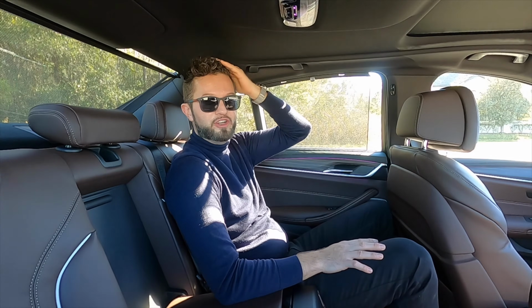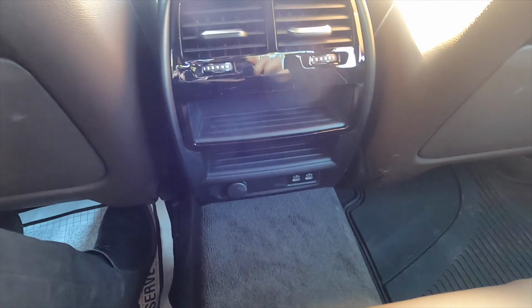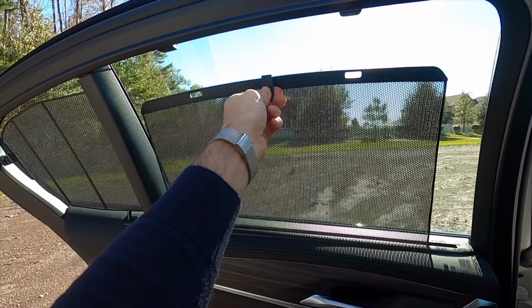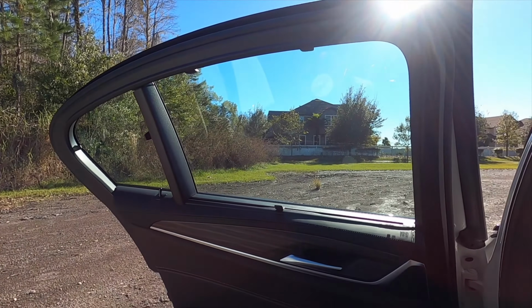For the back seats, I'm at 37.5 inches of headroom, 36.5 inches of legroom, more legroom than the S6 and the Mercedes-Benz. 2 USB-C ports and a 12 volt with 2 storage trays, air vents in the center, storage behind both of the front seats. The door panel gets your manual sunshades. This, it's okay, but when you start getting to the $90,000 price point, I'd like to see it power.